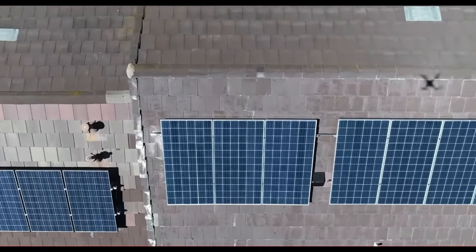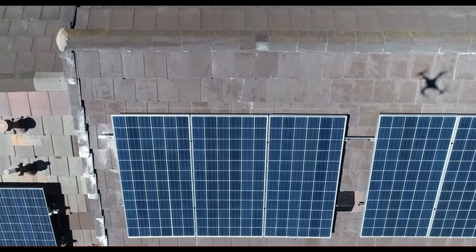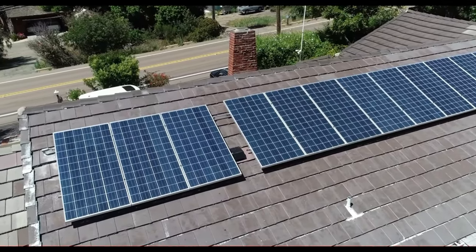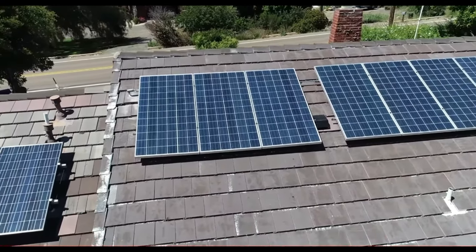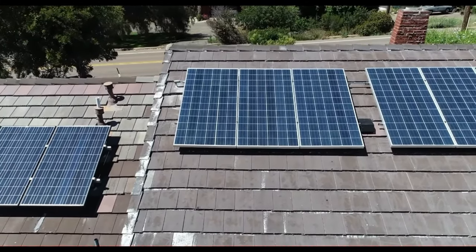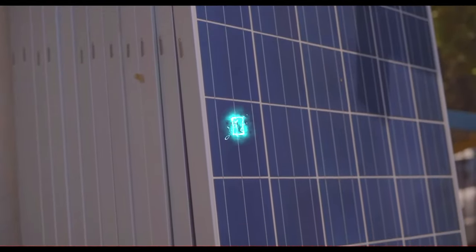Negotiate if there is room to do so. Don't be afraid to negotiate the price. Factor in the age, condition, and performance of the panels when making an offer. Remember that the seller can only sell them for what the seller thinks he or she can get for them, not what they are worth, seeing that they are used and not new panels. But also remember that quality comes at a price.